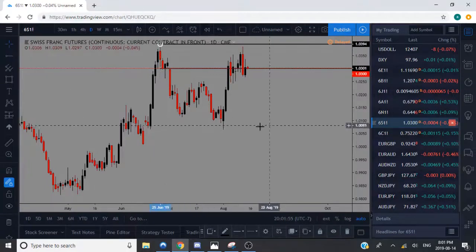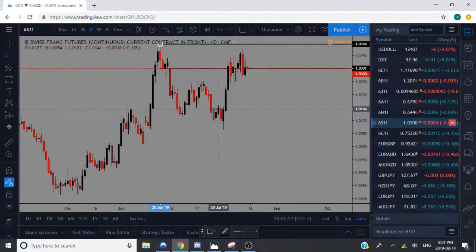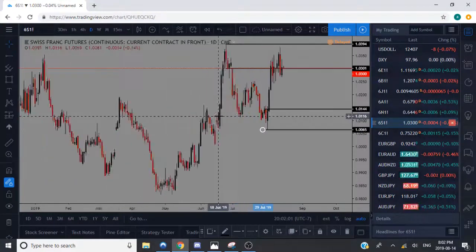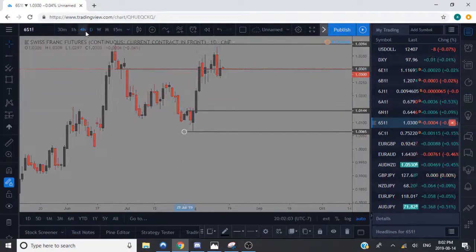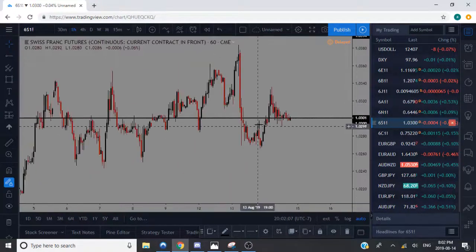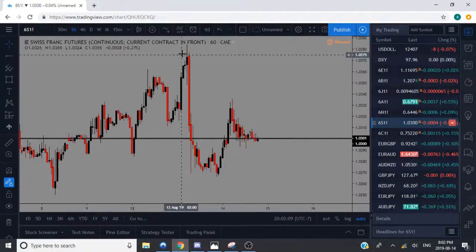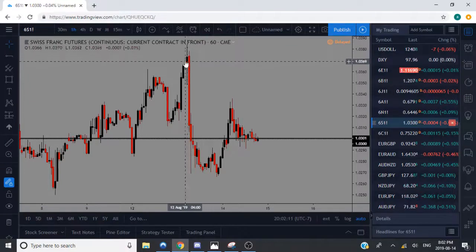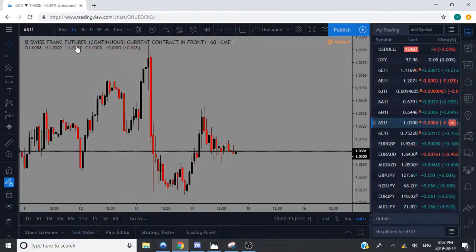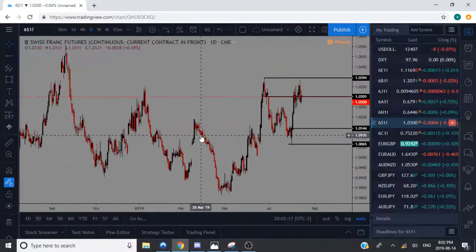Swiss, we're currently reacting off of that supply zone. And then we have that demand down here. Let's see if there's an opportunity in there. Oh, yeah, see? We're sitting in that. Maybe up here might be a good little weakness in the Swiss market sometime this week. We'll keep an eye on that.